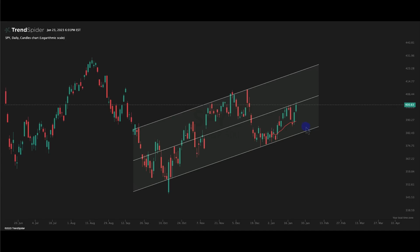S&P 500, right? This was the level we were watching to get back above that year-to-date anchored VWAP and get more bullish. Boom, bulls are back in town. We saw that pop.